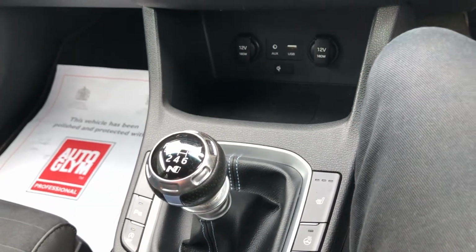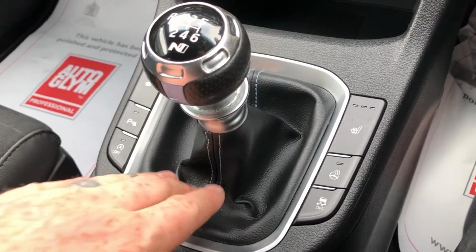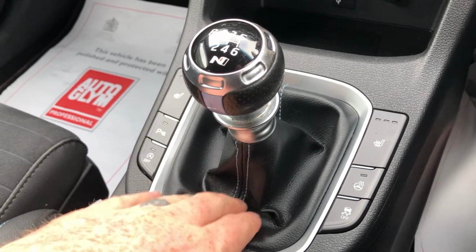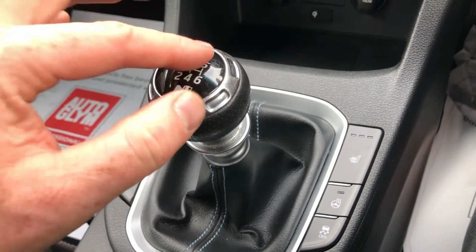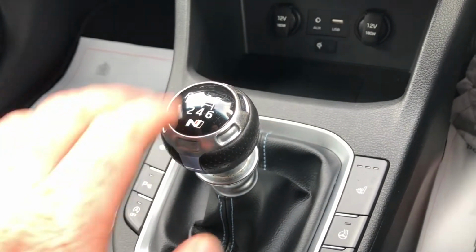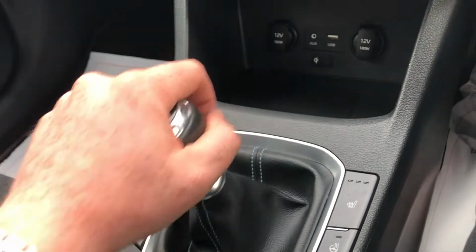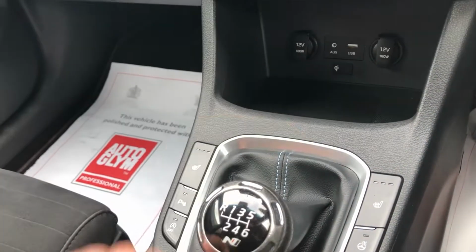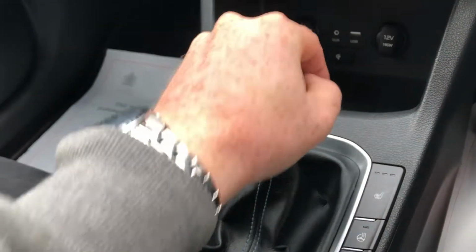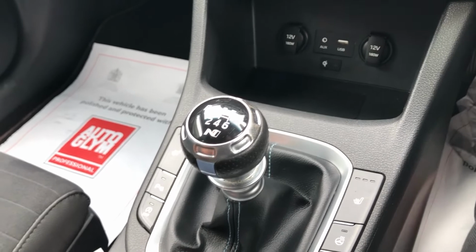Now even the look of this and the feel is just right. You've got the gorgeous black leather with the blue perforated gated stitching just here. You've also got the perforated leather all around the head with the chrome and chrome black with the N branding and white contrast font on the head as well. But the box again, first, second, third, fourth, fifth and sixth. You can see it's just so simple to use. It really is such a nice, easy, responsive box.